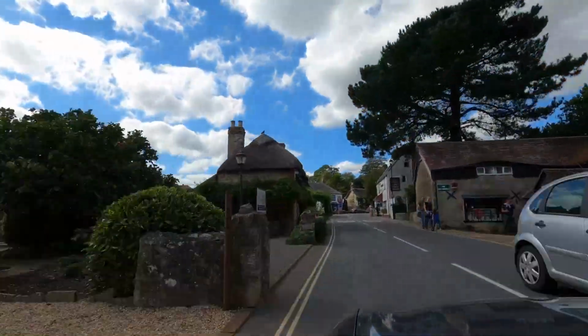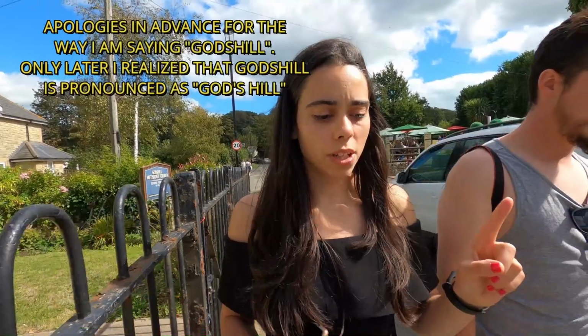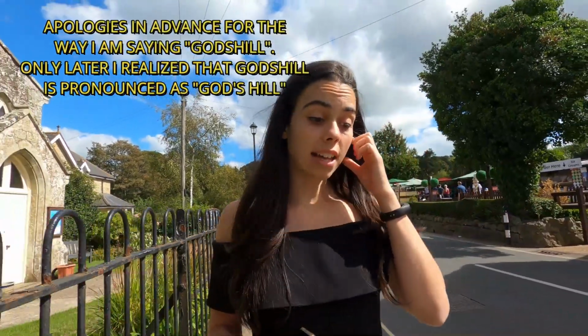Next up, Model Village. So the first stop in Godshill was the house we saw previously. It used to be one of the most famous and biggest houses on the island, but then eventually got abandoned, so now it's not really, but you can still go and visit and the building is quite nice. And now we're going to visit the Model Village in Godshill as well.